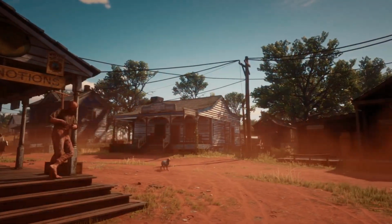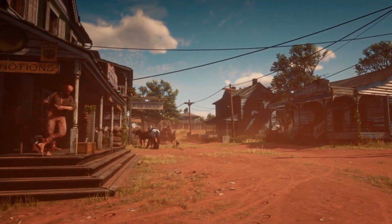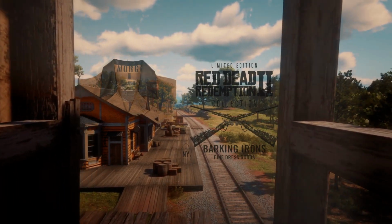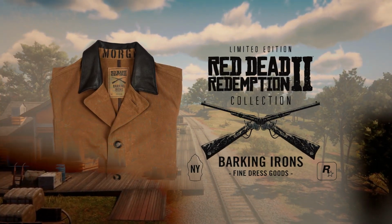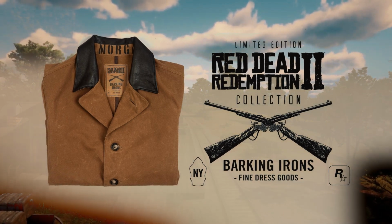Rockstar's new merchandise collection includes a few awesome looking Arthur Morgan inspired clothes that I would love to wear in real life, but when I look at the prices, I think I need more gold bars to afford this. So I did some research and now I'll show you how you can theoretically save $490 for 5 products with good high quality alternatives. Let's go.